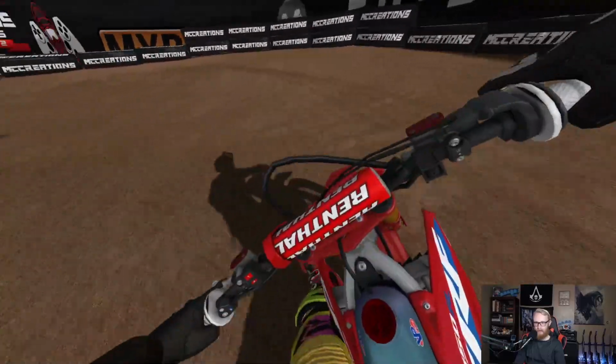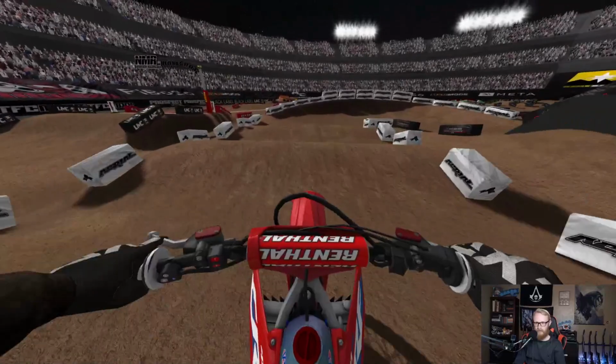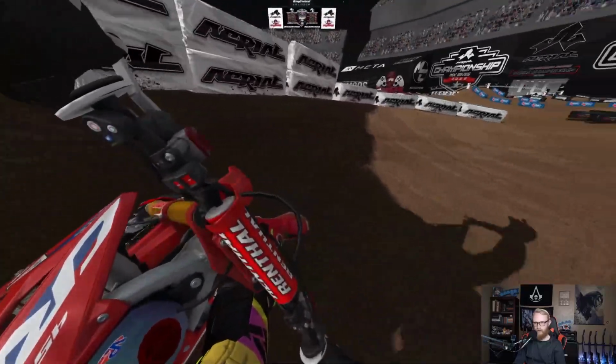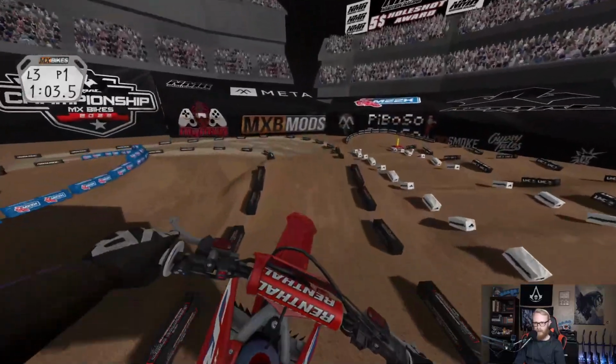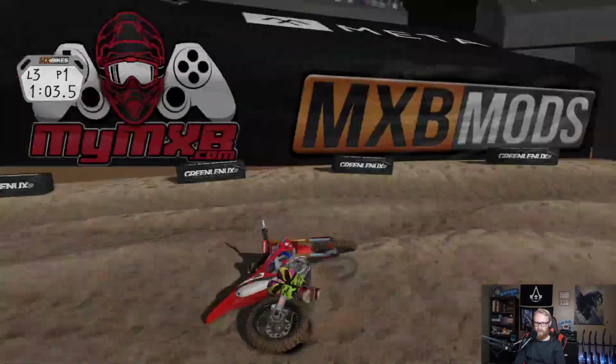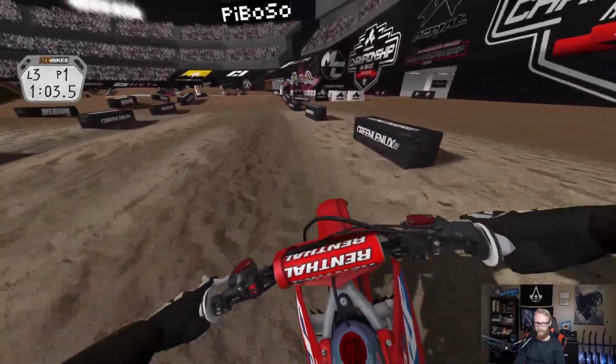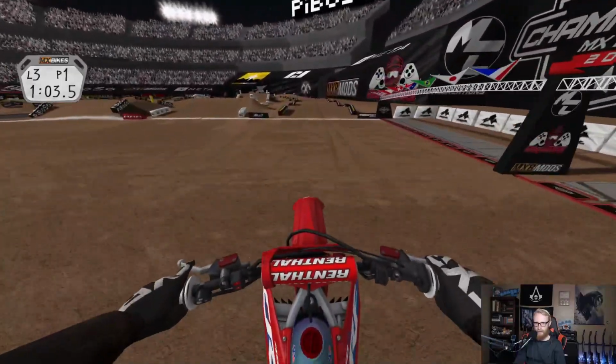Not really sure what they were doing. Well, yeah, I do. They were, again, doubling up onto that table all the way from across the front straight. And I'll show you next time around. You definitely can't do it like they were doing it in real life. It just doesn't have enough of a takeoff. Okay, 103 on the lap before this one. Not bad.